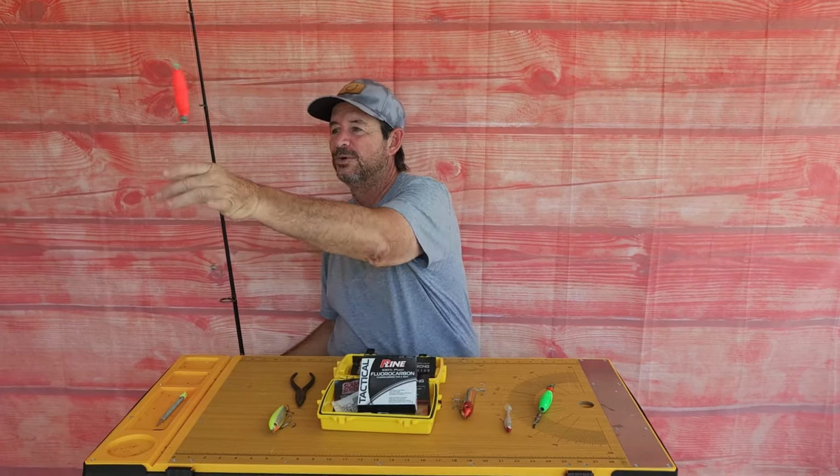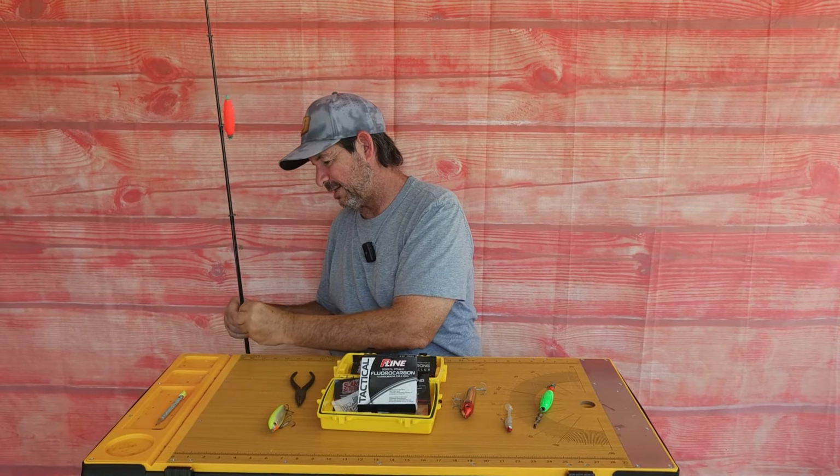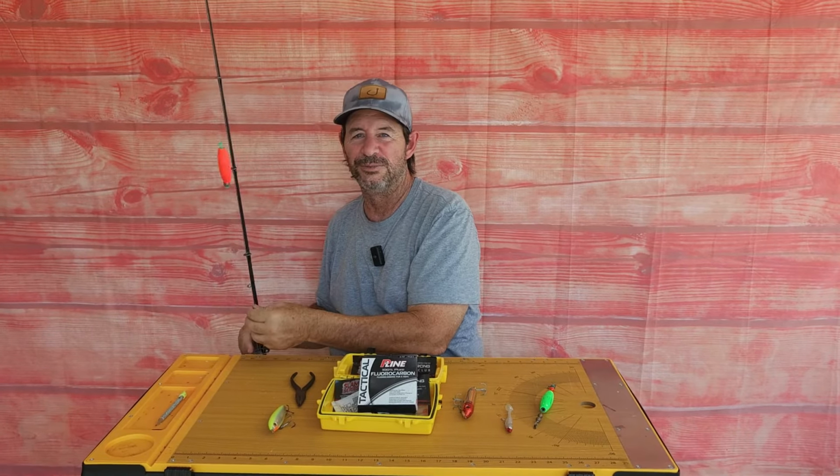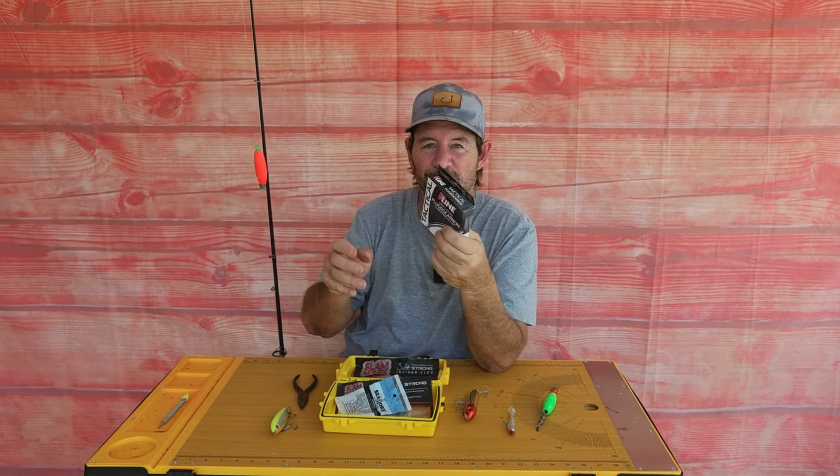7-foot rod running on this one here. I think I'm running 15-pound braid. And you can use 10-pound mono, maybe 15-pound mono. Don't go any heavier than that. Pick you up some 10-pound fluorocarbon, 12-pound.